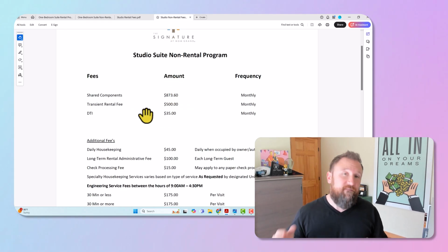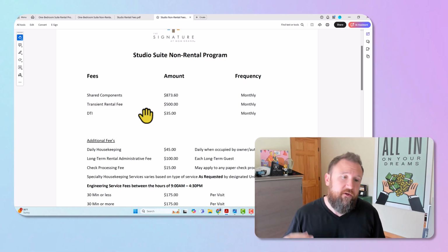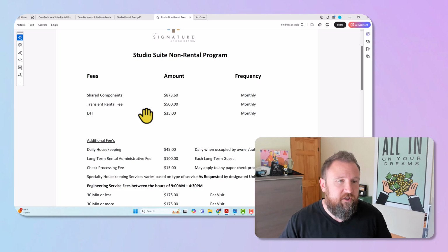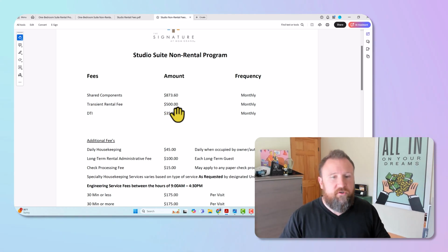But you don't have to pay the 50-50 split. You could have whatever split you have with your operations manager. It could be a 20% split, 25. You could be doing it yourself. There is no split then. So it's 100% to you. DTI. This is not debt to income. This is DirecTV and internet. So $35 if you are outside of the rental pool program, you are charged $35 for monthly television and internet services for your unit.